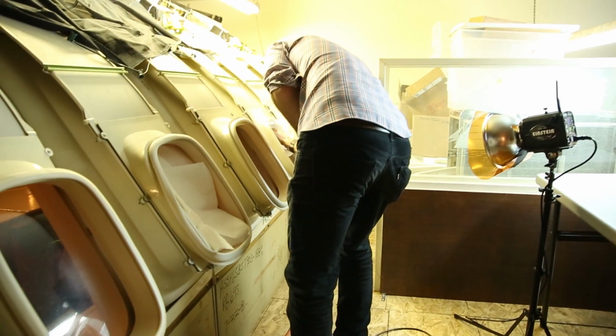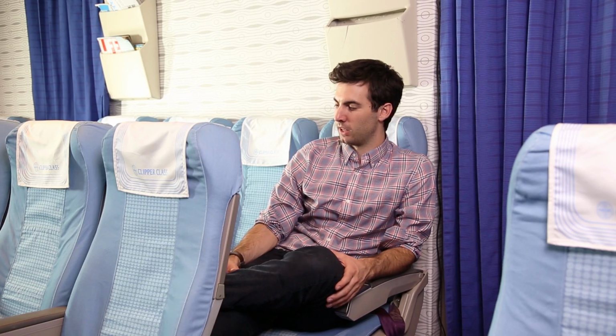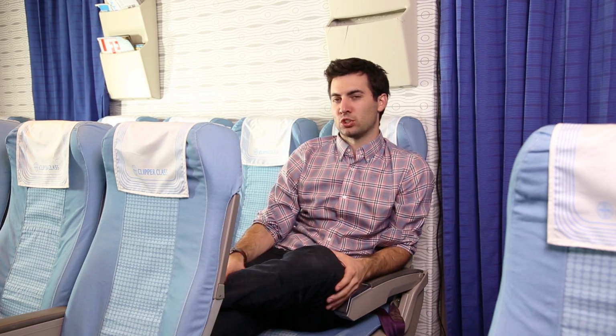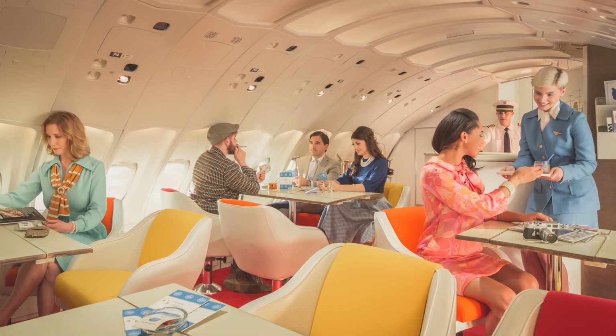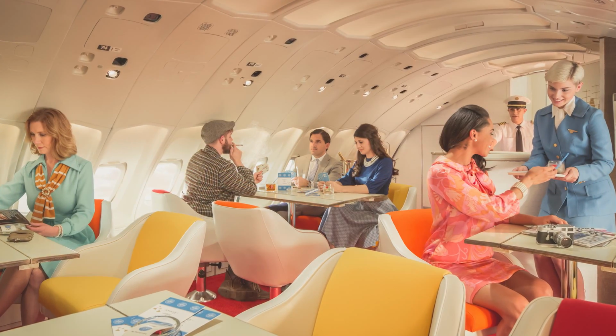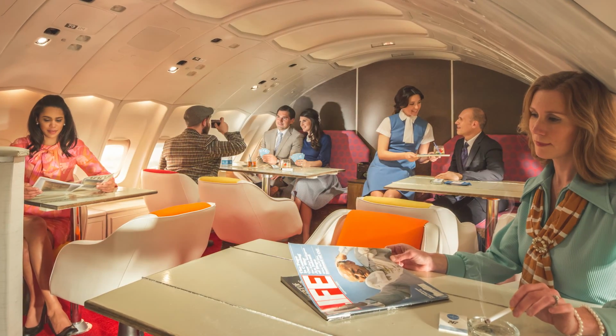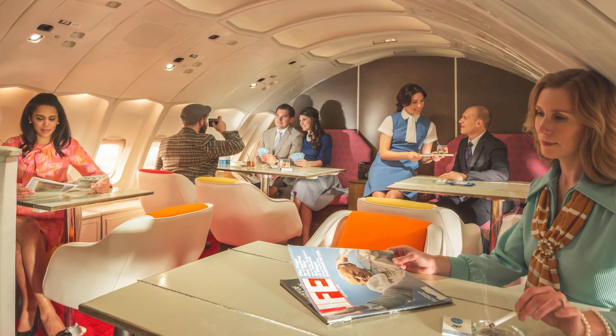So I ran out of scrim, so I'm using paper towel. We had, again, a combination of Alien Bees and Profoto outside each window, very specifically aimed at a certain person, just to create a highlight going across a magazine or someone's face or someone's legs. And the light up there was very finicky. We were so close to the windows that just the slightest change would completely alter the light in the room. So that took probably a good 2 hours to light that shot up there.